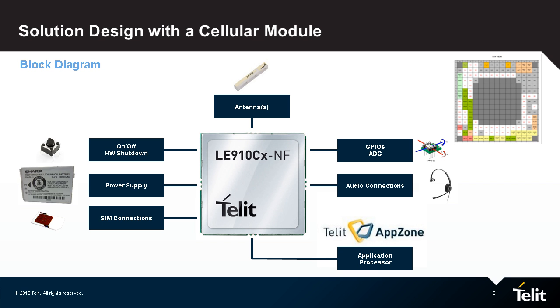And then there are some optional connections. Audio connections are optional depending on whether you need voice or not, and then some general purpose IOs and analog to digital converters and some other components.